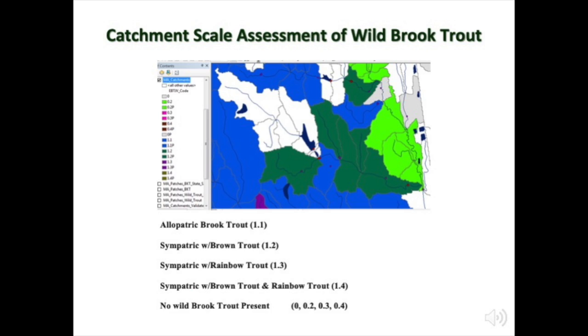Next slide. Okay, so just zooming in, many of you know how this works, but I wanted to walk people through how the catchment scale assessment works. So catchments are quite small. The way it was done was, Mark Cuddy and his crew would get the GIS data, map it out at the catchment level, and then color code the catchments based on occupancy of brook trout. And so allopatric is brook trout only.